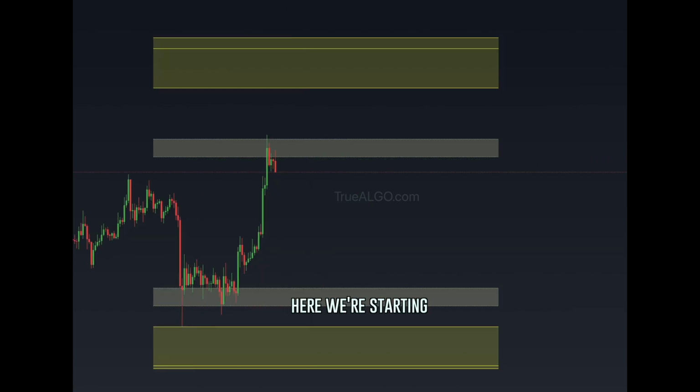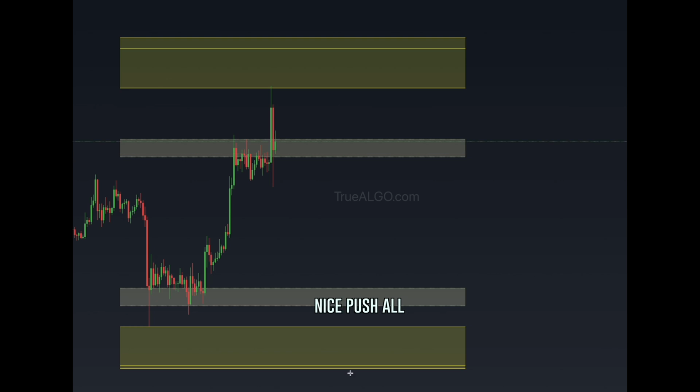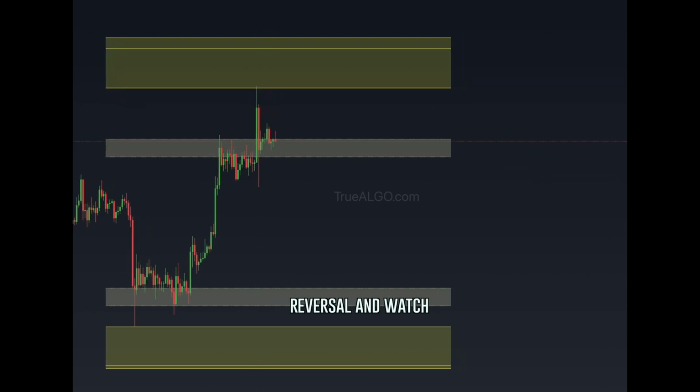Now from here, we're starting to see some resistance, but we'd like to make it up, and there it is right there. A nice push all the way back up, pre-planned. We knew these were the areas for reversal, and watch how price reacts to it.